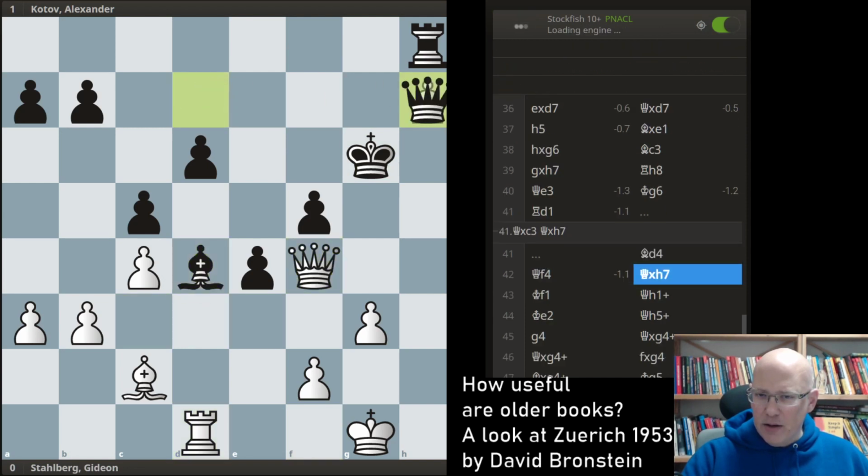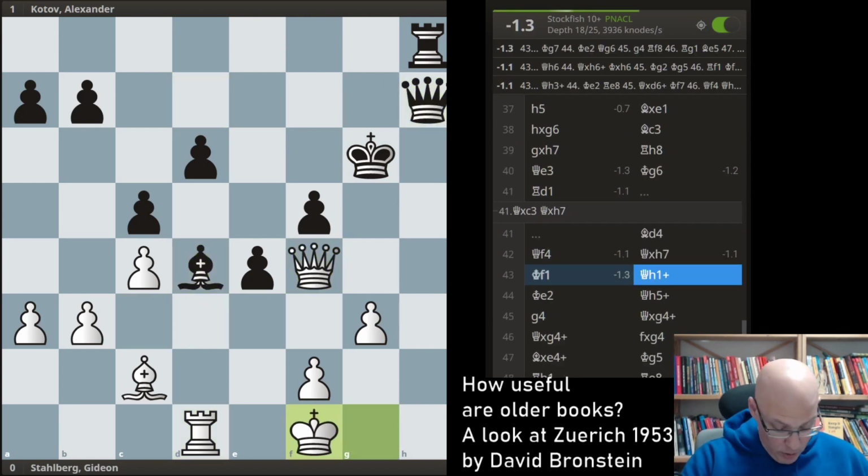And yeah, in the game, black ultimately won in the ending. And there the annotation is fine. We didn't find any mistake there.